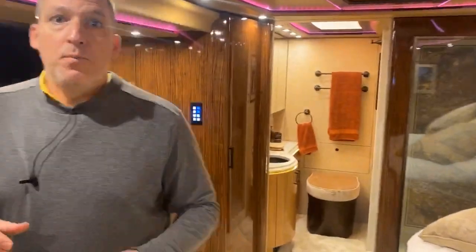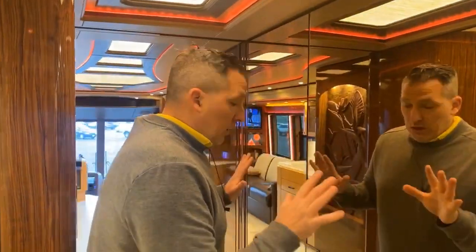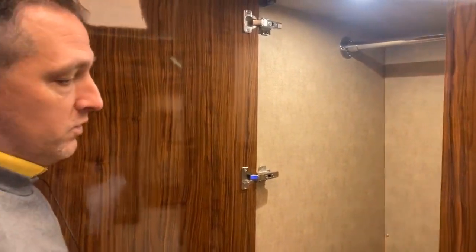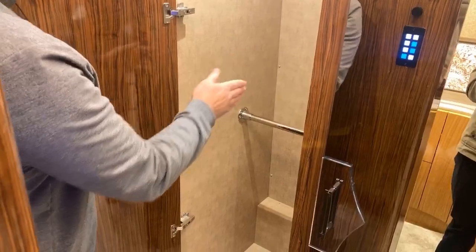Okay, now, one thing that we're gonna go back into the hallway and show you is where the washer dryer is. This is what looks like a large closet. I'm not necessarily gonna open this side because behind this door is the washer dryer. Here's a closet right here. Good size closet. Hanger below and above. I'm a little tongue-tied this morning.